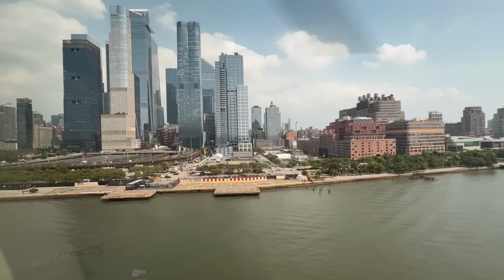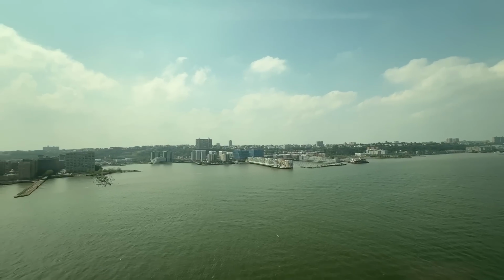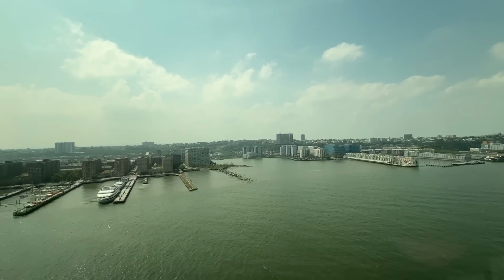Both sides are great, but the door side is a bit better for downtown views. You guys sit back and enjoy this unbeatable scenery while I tell y'all a bit about Blade in the meantime.